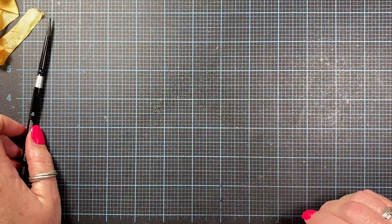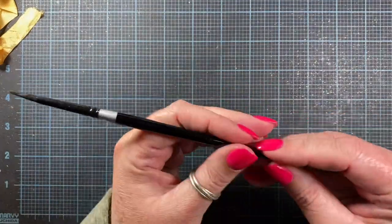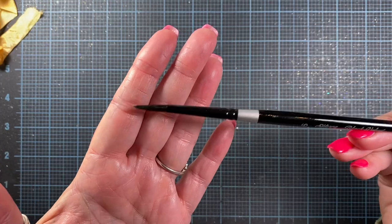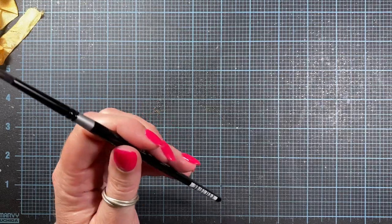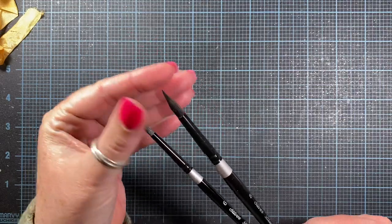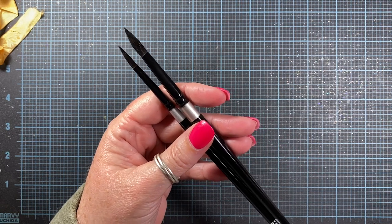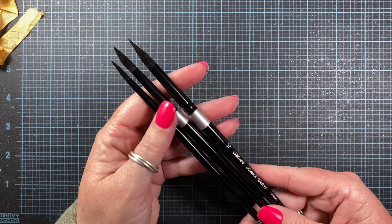I also picked up a few new-to-me things recently, and they've come in. I purchased this Silver Black Velvet brush in a number 6, and I just really like this particular size. I'm really liking this brand of brushes. I've been using the number 8 recently on some of my watercolor projects, and it comes down to a really nice point, but I wanted something a little bit smaller, so I picked up the 6. I also have the 10 as well, but I haven't used it yet, not on projects that you've seen anyways.